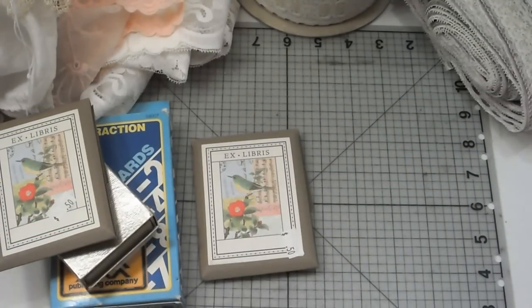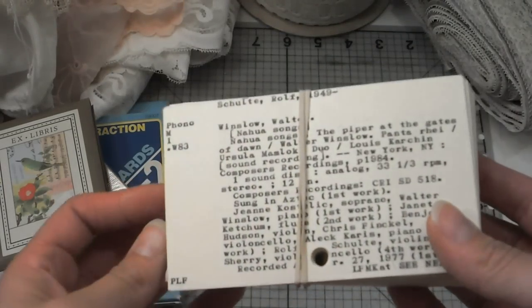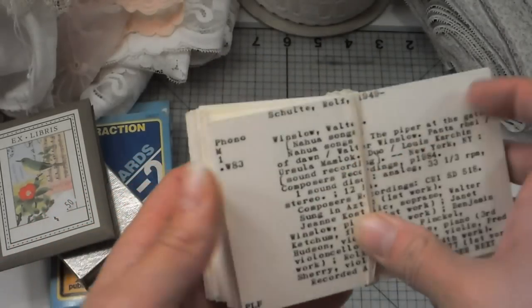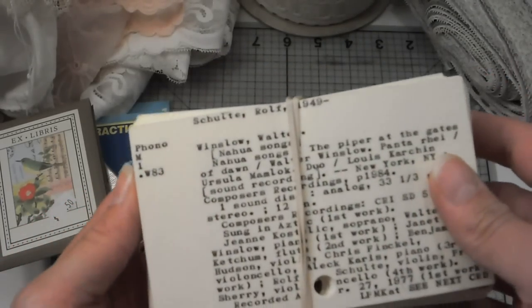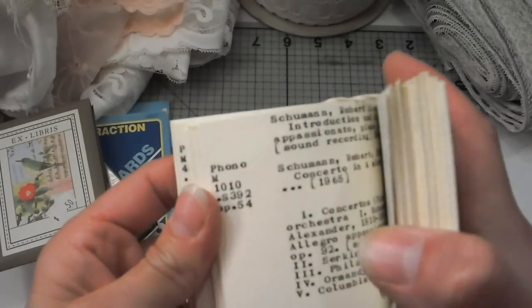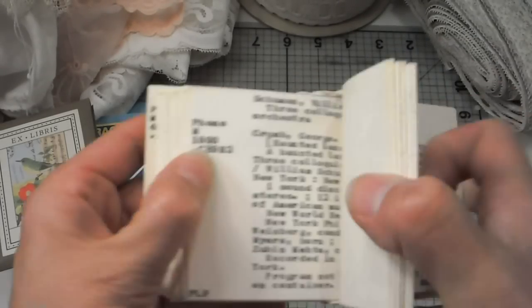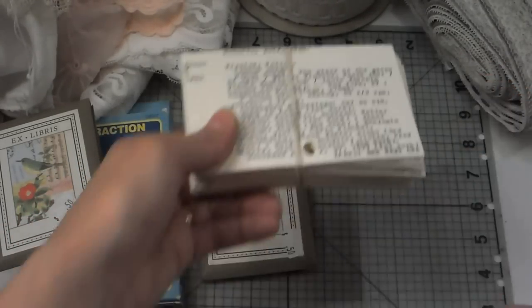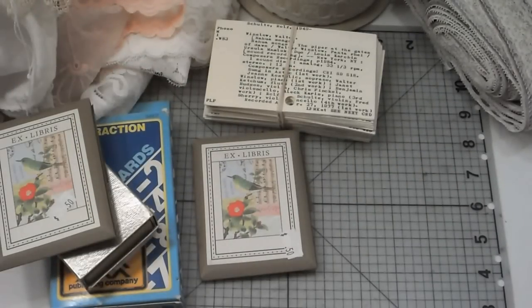Oh, wait. And one more thing. I picked something up at a friend's place, and her friend had given her to give to me a bunch of their library cards, like literally from the card catalog. And so those were kind of fun and different. I'm not sure what I'll do with them, but I think they're pretty cool. So anyway, those are my treasures from thrifting today.